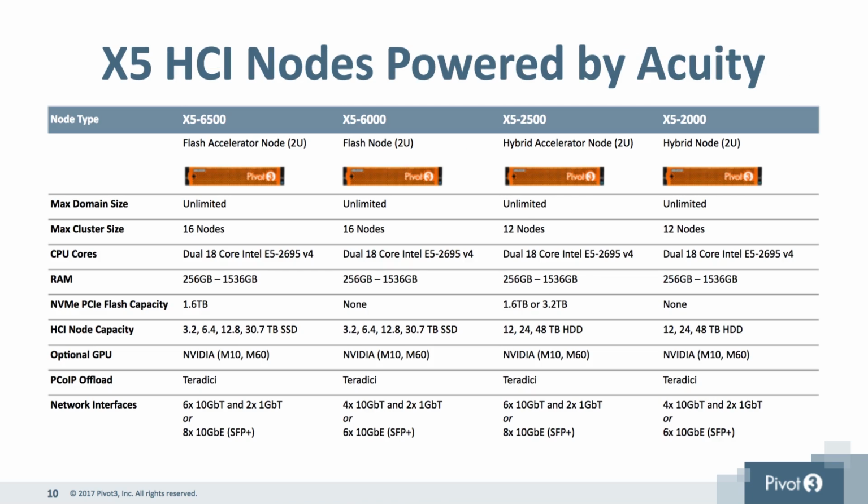The lineup of nodes that we have, the latest products that we've released, are called the X5 Hyperconverged nodes. They run our latest software, which is called Acuity. Acuity includes all the features and functions that I just described here. And then there are different types of nodes, and depending on the requirements for the infrastructure and what the customer is looking at from a performance and a capacity standpoint, they can scale the system in different dimensions.